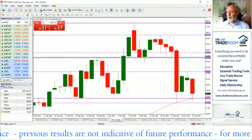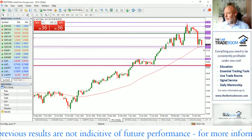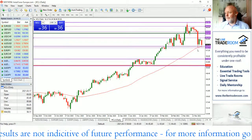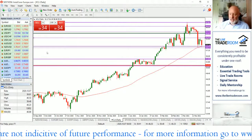So again, when we talk about high probability trades, a break below the 58.27 is a decent trade, perhaps back to the 53. So perhaps an interesting trade there. Let's have a look at it. We'll have a look at it this afternoon.